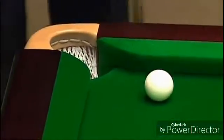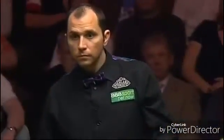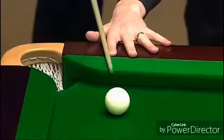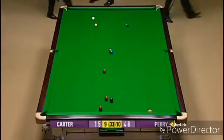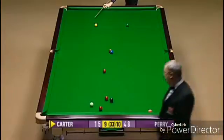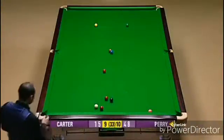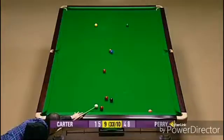Joe Perry needs red, colour, red. That's a terrific shot. Just nestling on this one. Played it a bit hurriedly there, did Ali. He just didn't seem to get down and just play the shot, and he's left one to the middle, so we'll be glad to get to the mid-session interval just to sort out a few things, and as I say, on the practice table, play a few shots.